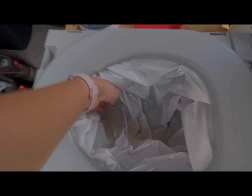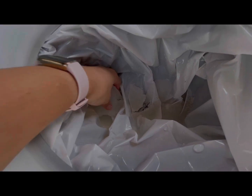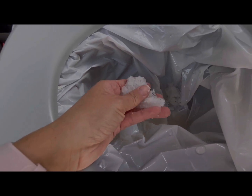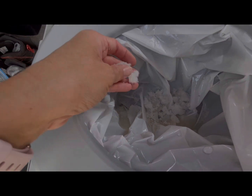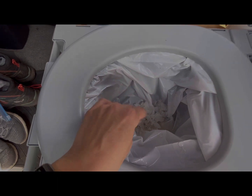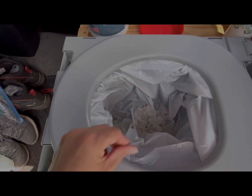But as you can see here, I don't know if you can see, that little bit of water, it's really just turned it into this little kind of gel thing, and it actually feels fairly dry to the touch. And so yeah, it doesn't splash around. So even if I'm driving around with some pee in here, it doesn't cause any problems with the odor or any kind of spilling.